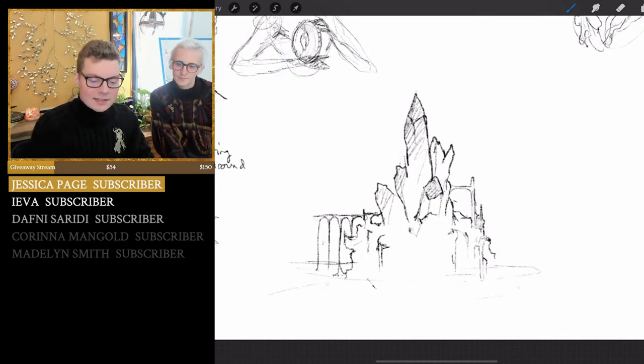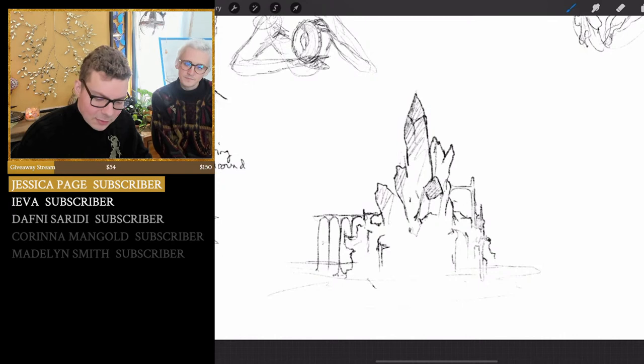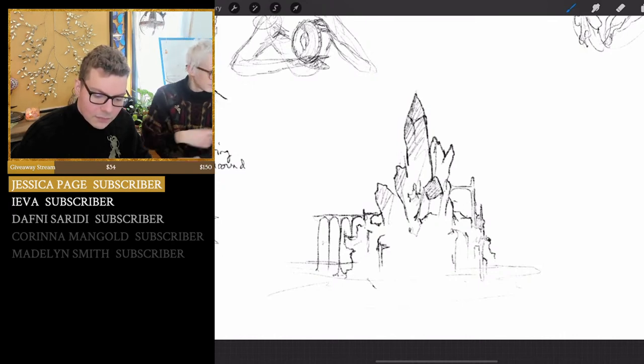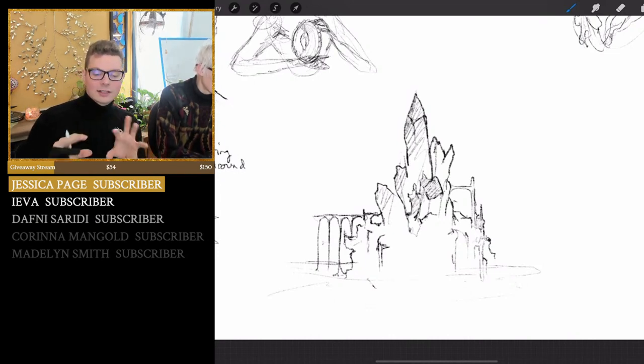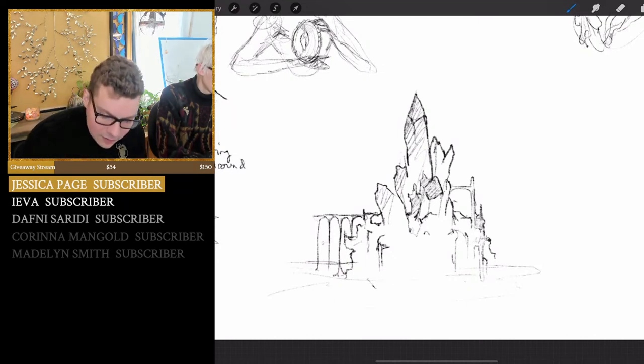So yeah, in this case, it would be giant crystals, and then maybe we have some town within. You can see how the crystals essentially create the silhouette of the shaping that you're doing, and then you let the architecture be what is built around it. Obviously, I'm not the best at drawing environments.